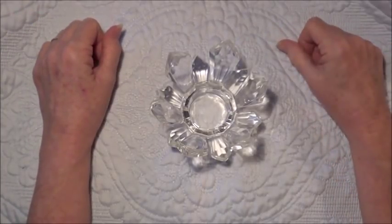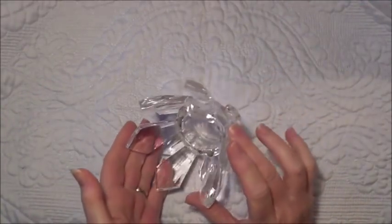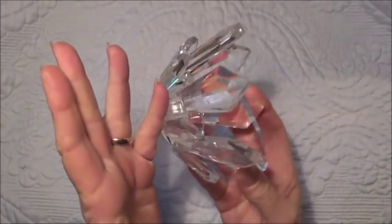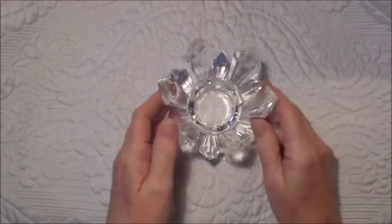The next thing I'm going to share with you is a couple of things I found at the op shops or thrift stores. And the first one is this beautiful crystal candle holder. Isn't that just lovely? Look at that, just beautiful. And I thought that will make a lovely elegant pincushion. So that was the first thing I found.